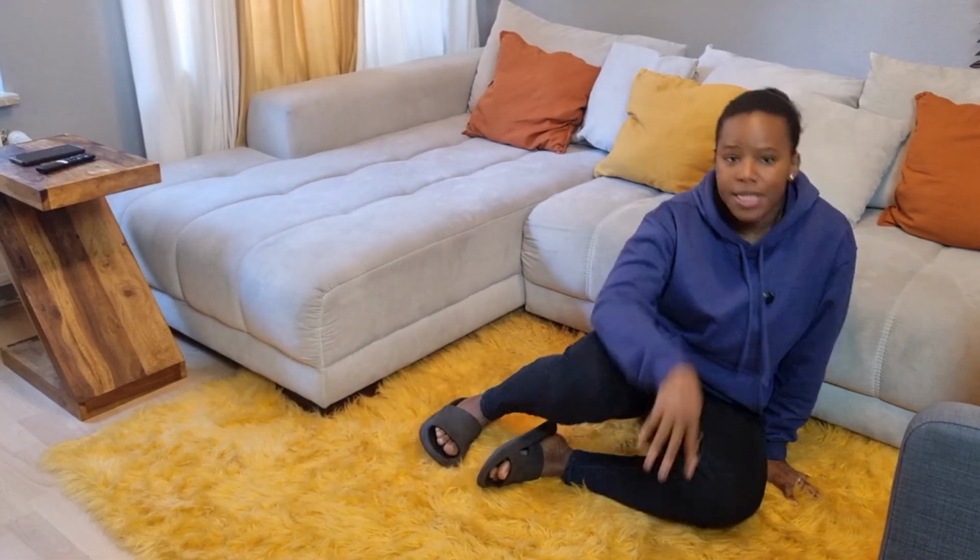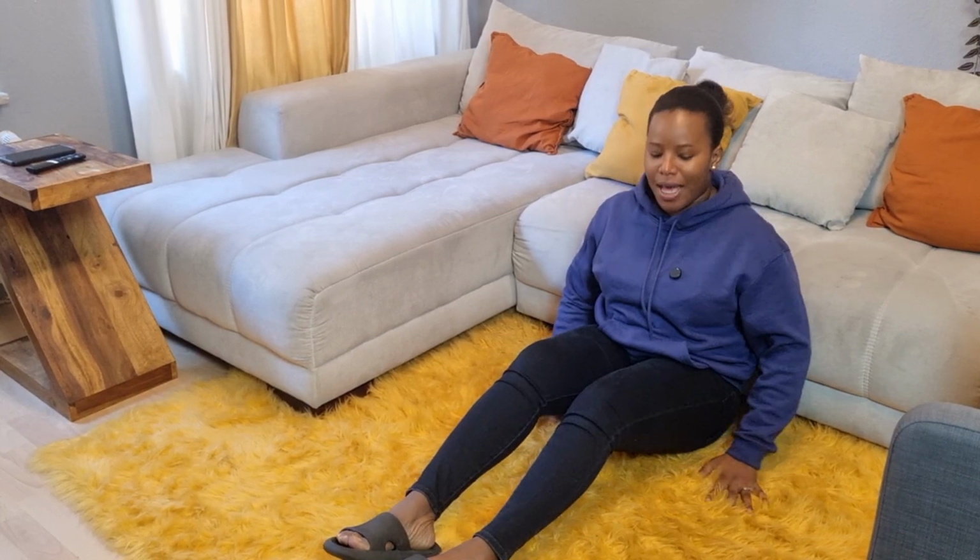Meanwhile, can anyone recommend to me a good fluffy rug to buy? Because we got this rug off Amazon, and because I like to sit on the floor, I don't know why, but I love it. I thought to get something fluffy. We had something like this in Wuppertal. It was a grey one. It was really fluffy. It was super nice.